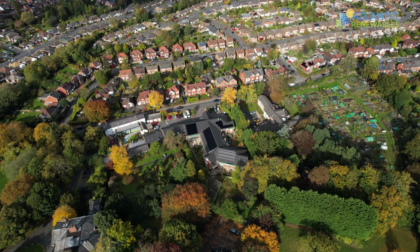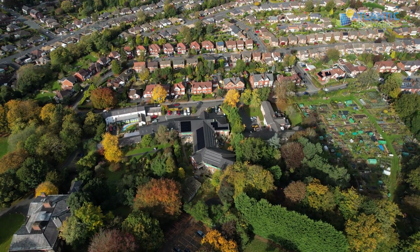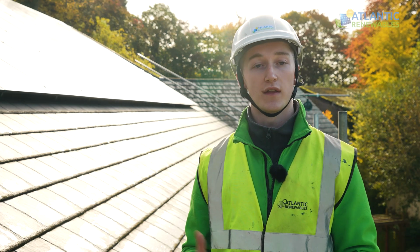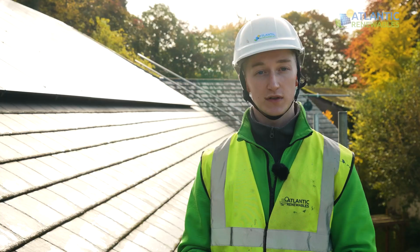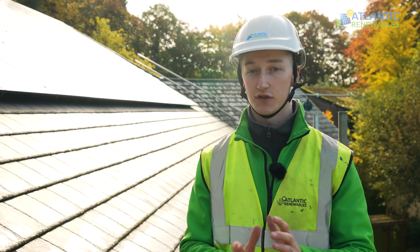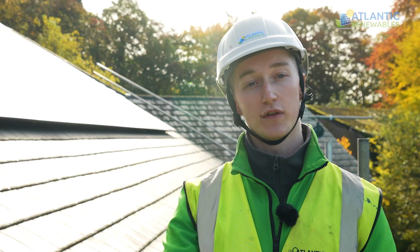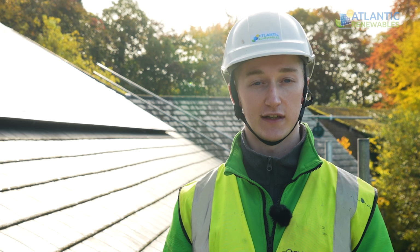A huge part of this project in particular was the G99 application, which we did before anything started here on site. And what we do really is we liaise with the DNO, let them know that this system is being planned to be installed, and then they'll let us know if there is any problems, any additional costs, which is unlikely. But we do all of that in-house, so you don't need to worry about any of that process. And then once the install's done, you'll be given all the certificates so you can set up any tariffs and your smart export guarantee as well.